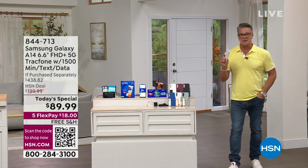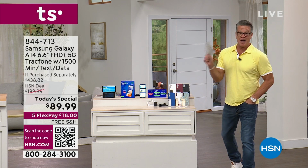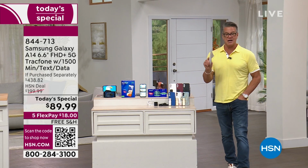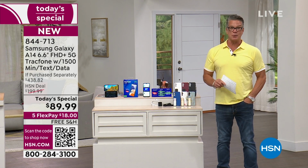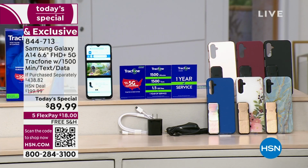But here's one of the big kickers for me. I've never heard in my life of a phone at this price with a 50 megapixel camera. A 16 megapixel is great, but with a 50 megapixel camera, your pictures and videos are going to be amazing. You're going to have incredible depth and quality. You're really going to get a great deal.